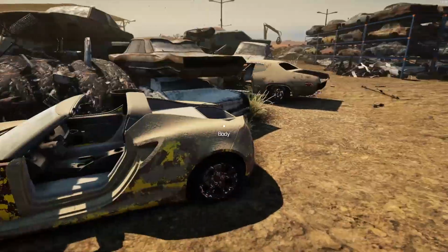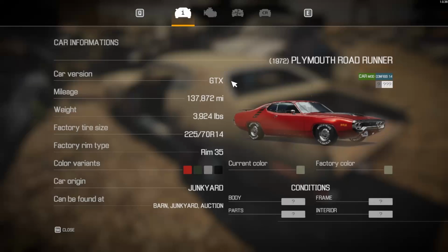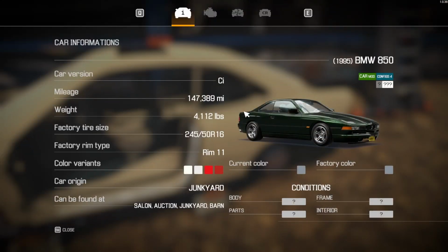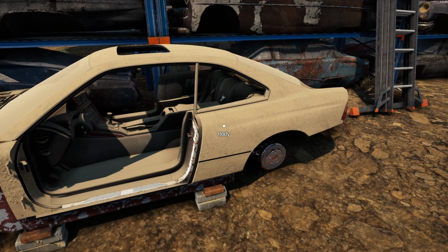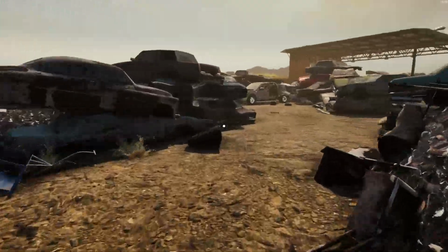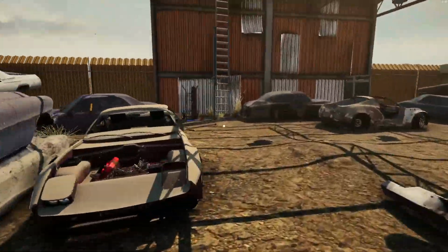So I don't know if I want to do that or not, but it is an electric car that we haven't done. The GTX we've done. 137. What is this? A BMW 850 CI. Now we have done one of these, but it's been a while. I might consider that. All these cars are pretty good underneath the 150,000 mile marker. That's pretty good. Usually I don't find too many out here.